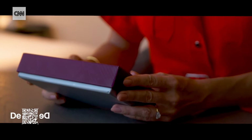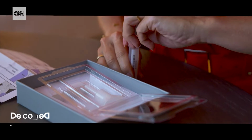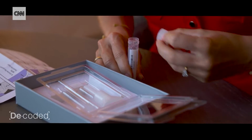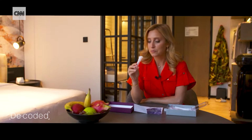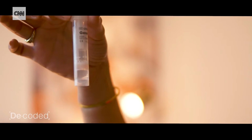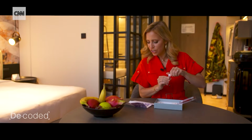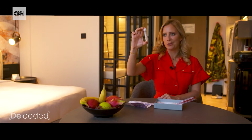Genomics, saliva collection kit, whole genome sequencing. Let's see how this goes. Remove the cap from the tube. Spit into the funnel. This isn't going to look pretty. And shake the tube several times to mix the saliva with the solution. And that's it. All I need to find out all about my genetics.